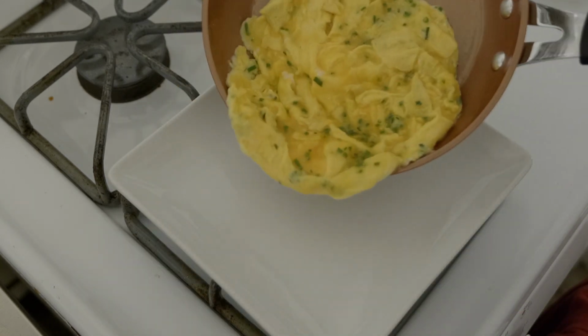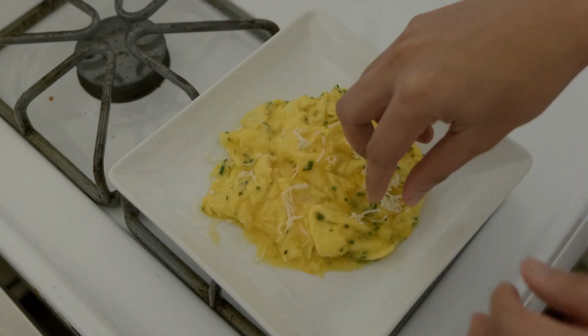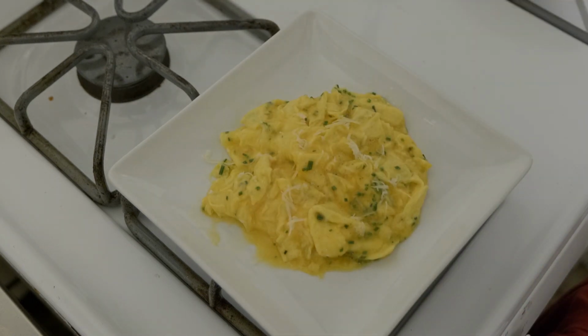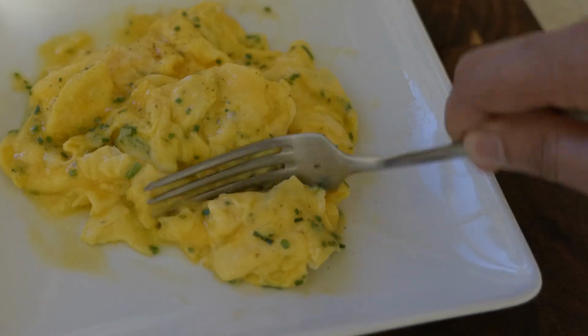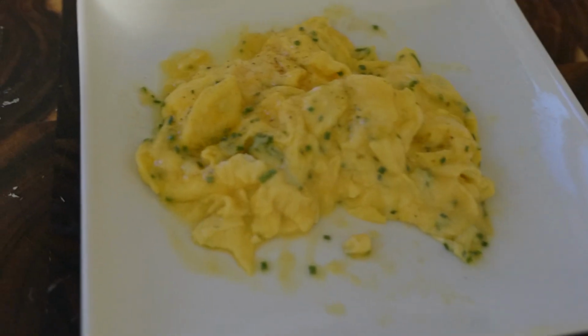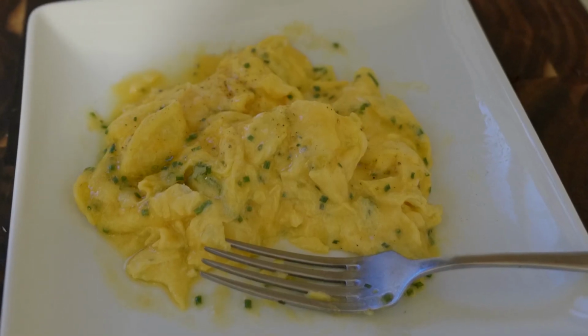Now on the plate, a very small sprinkle of Gruyere cheese on top and a slight crack of black pepper. Balance is the key word. Less is more. All right, I gotta have a taste here. Wow. Wow. These are the best scrambled eggs I've had in my entire life.